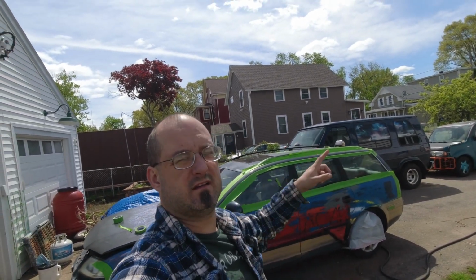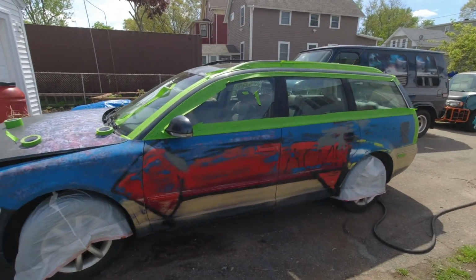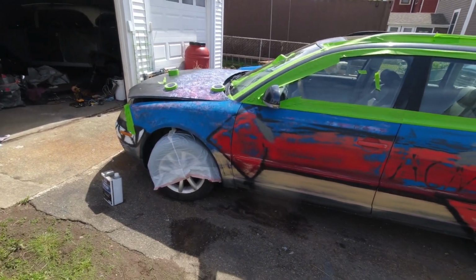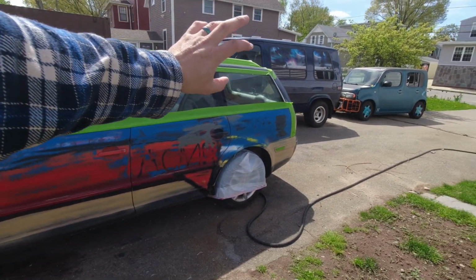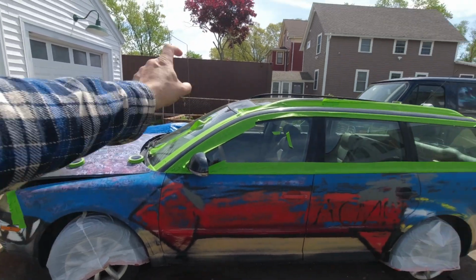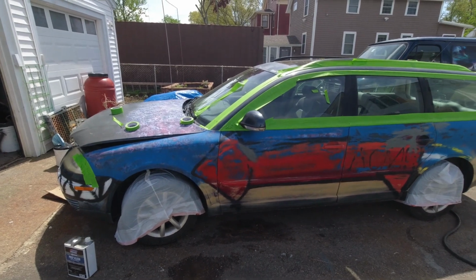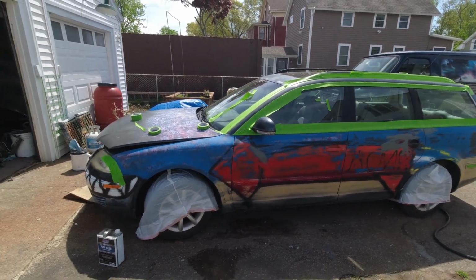All right, I'm on my morning break from work. It's supposed to rain later today. It's supposed to rain for the next several days. So I'm trying to get as much of this painting in as I can. I just very quickly, this all got very thoroughly wiped down with the Prepsol to get all the remaining sanding dust off. I've masked it. I'm basically going to do the part of the bumper there, the whole side here, and that roof rail. Just because I got to get some paint on this thing so it can move forward.